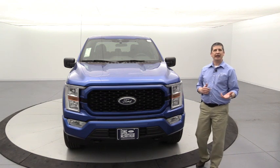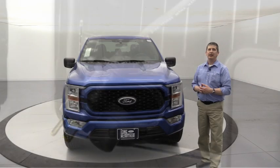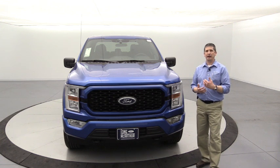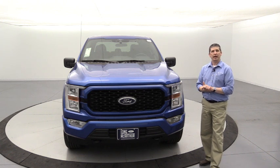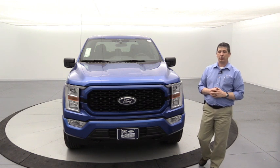Also, you can get an engine block heater. So engine block heater, I think it's like $100 or less. If you have your truck outside during the winter a lot, you want to be able to start it up easy and keep your engine warm. You can plug it in maybe underneath the garage door or something, or if you have to leave it outside, then you can go ahead and get the engine block heater. So that can be added on the 100 or 101A equipment group.